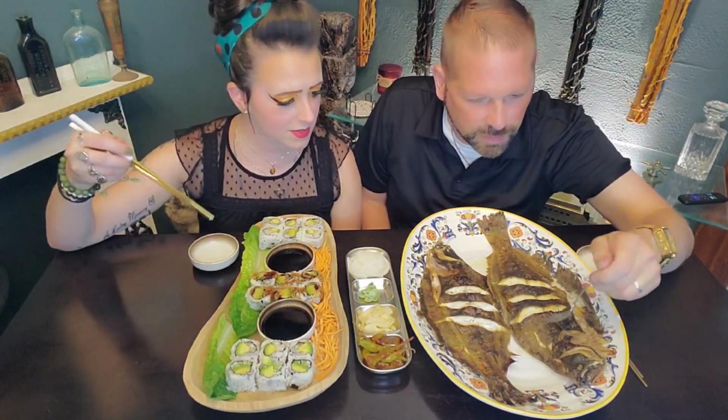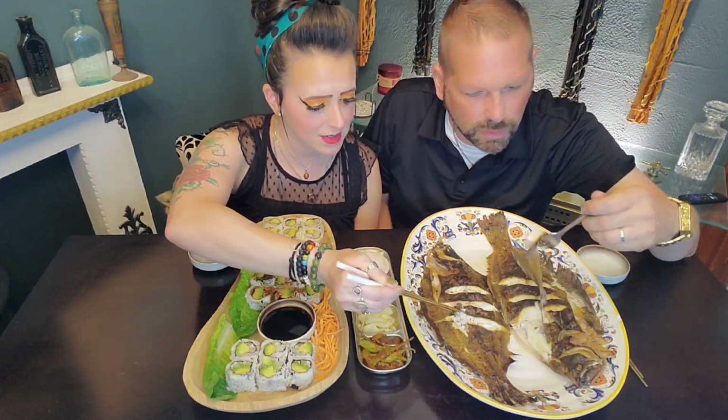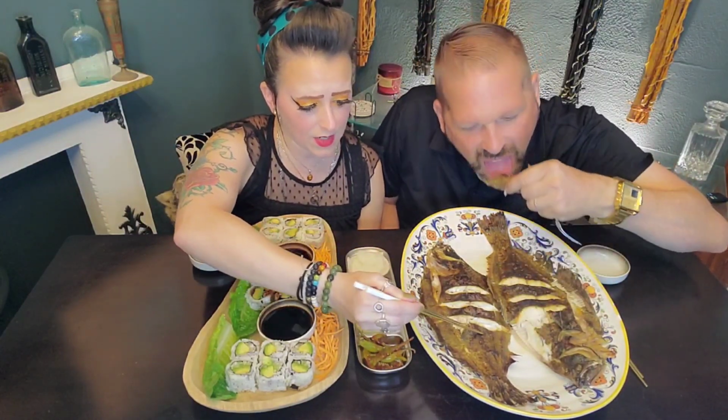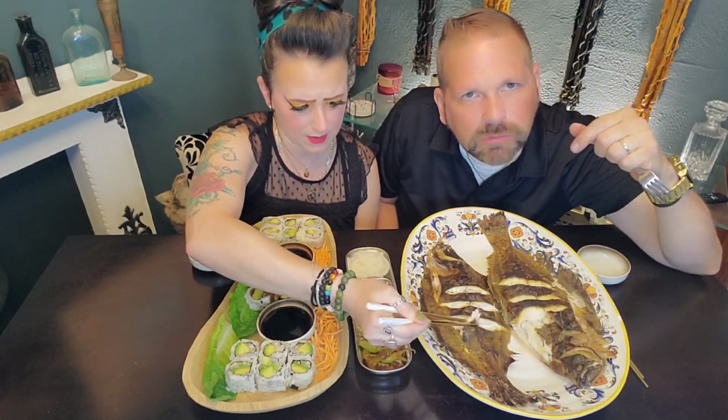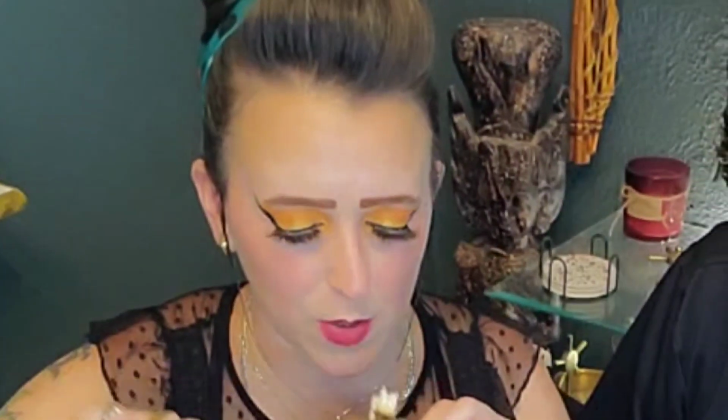You going in for the fish? I'm going to do the fish first. I'm going to do the fish too. We broiled these, and they do have bones in them, so you just got to be careful. I got a little side bowl here.